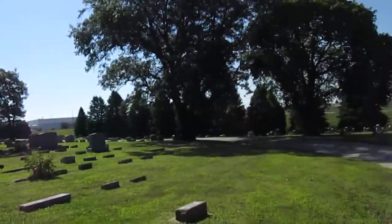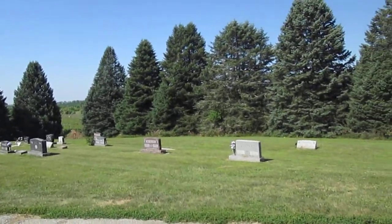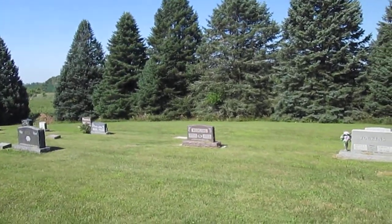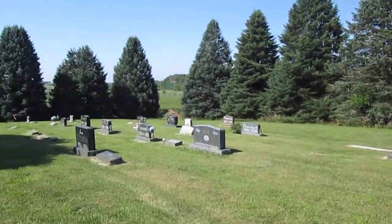This looks like a newer area over here. I'll kind of show you this. Take a look at the corner. Some of these look a little bit newer, like here's a 2016 and 1997. Oh, that's a little bit older. That's 1942 she passed. 1939.